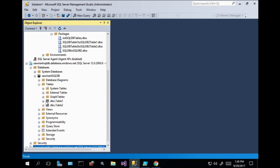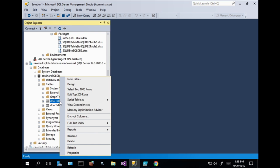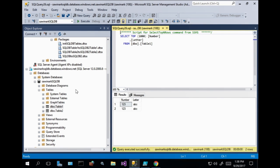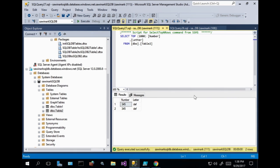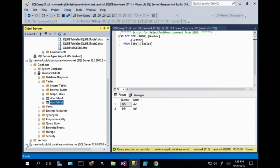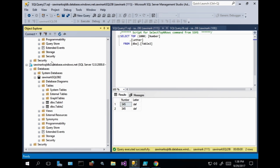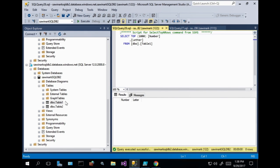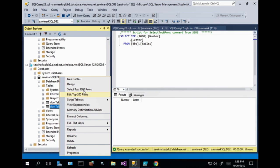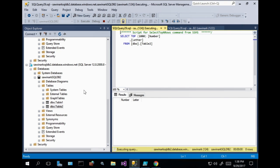The source in the SQL DB 1 is essentially basic, like all my demos. This is table 1 in SQL DB 1. This is table 2 on SQL DB 1. And I want to move it in parallel to SQL DB 2. Right now, table 1 in SQL DB 2 is still empty, and table 2 in SQL DB 2 is also still empty, right?